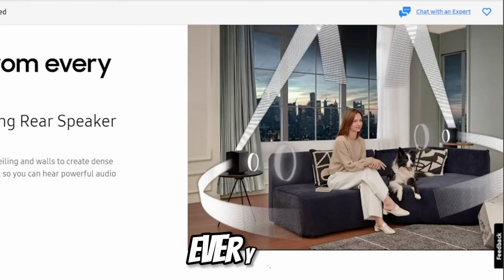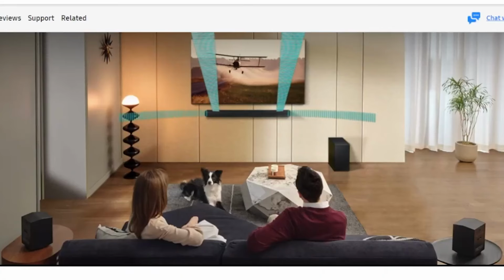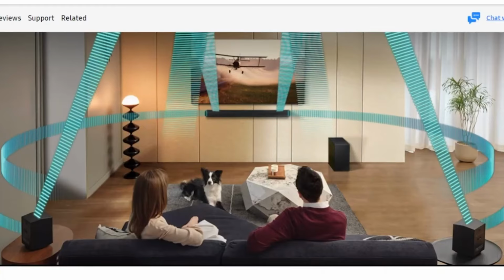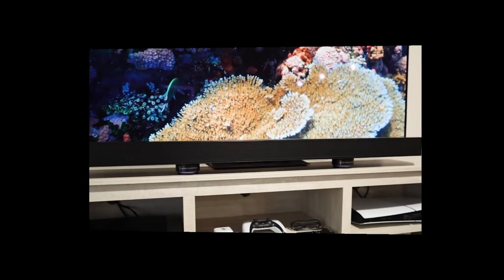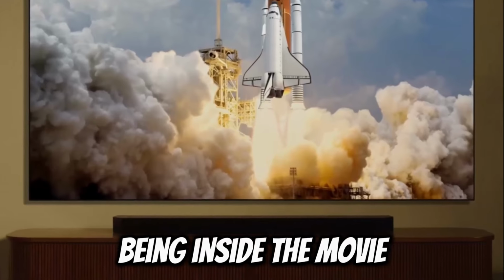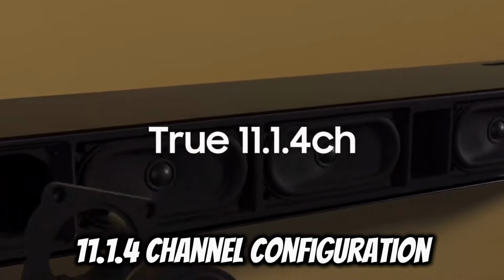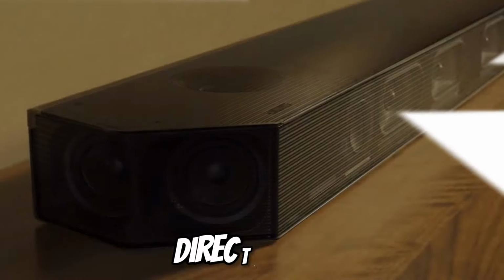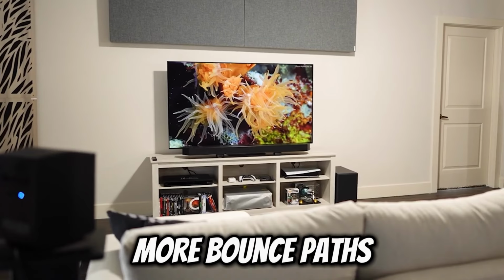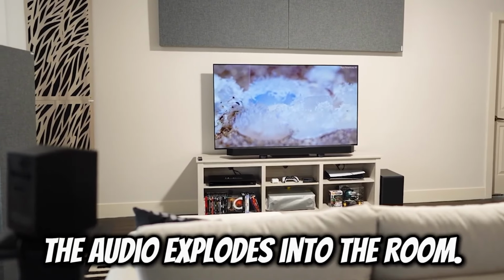Every driver, every amplifier channel, every positioning angle has been engineered to deliver maximum scale, maximum precision, and maximum immersion. If the Q930D feels like surround sound, the Q990D feels like being inside the movie. This soundbar uses a 1.4 channel configuration, meaning it produces more directional beams, more bounce paths, and more spatial separation than any Samsung model below it. The moment you hit play, the audio explodes into the room.